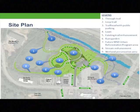A rain garden has been incorporated over here that will take water from the parking lot runoff, and it will go through the rain garden for treatment to clean up before it's discharged. Future MSD urban reforestation program area. MSD has a program, and we could be planting a lot of trees over there in the future.